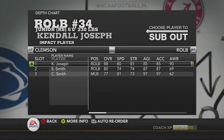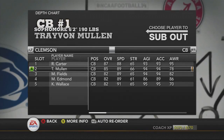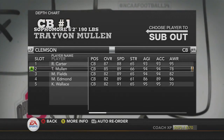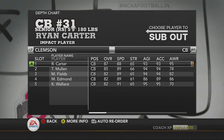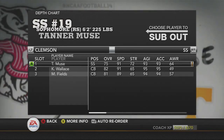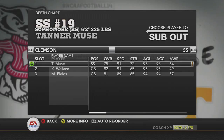An 88 junior right outside linebacker, an 87, 85, and then two 82s, three 82s at corner. So their nickel and dime sets, not too much of a drop-off. The 95 awareness there for Ryan Carter at corner is going to be problematic for the passing game. He's an impact player, of course. Secondary continuing with Van Smith, an 84 free safety. And a human, 75, a human being playing strong safety, Tanner Muse. So if we have time to get to him, we'd like to target him.